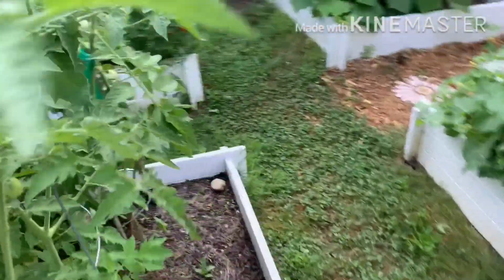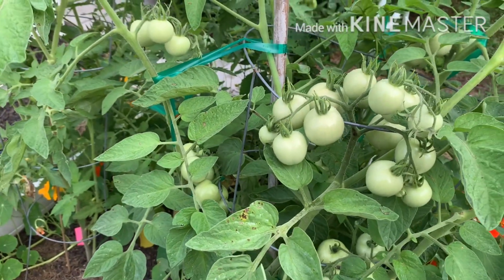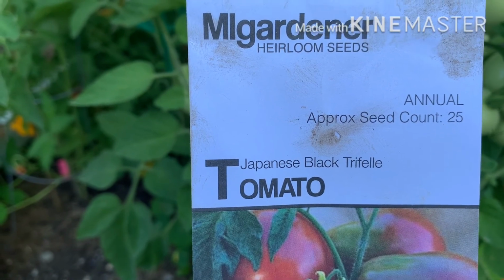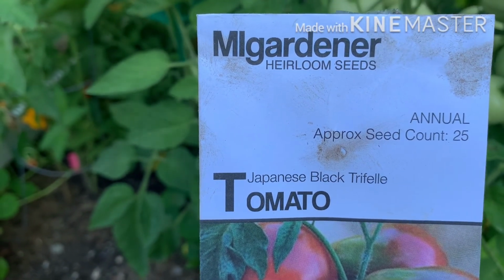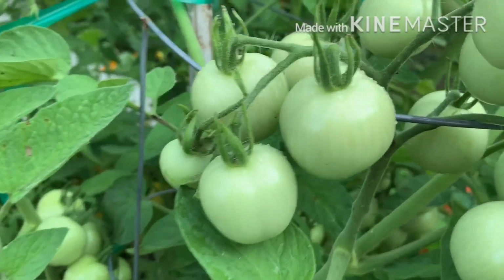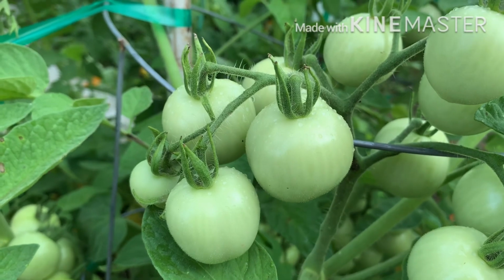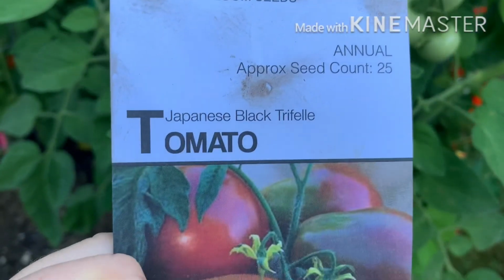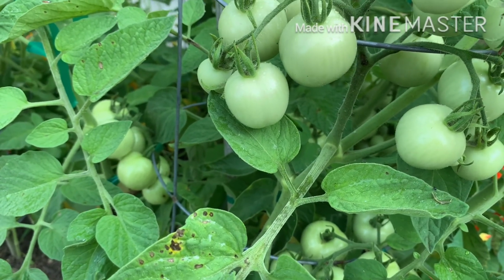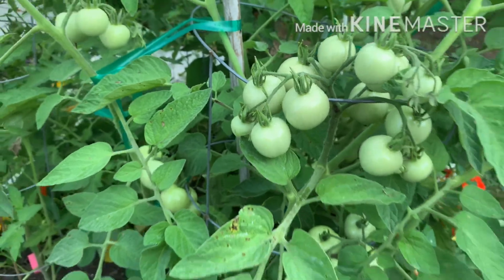Okay, behind here I have 1 plant. Look at these beauties. This is also a new variety I'm trying. And these are the Japanese black, I keep calling them trifles, but they're not. Trifelles. I'm not sure how they pronounce that. But these are going to be very interesting too. You can see the little markings on there too, different type of marking. But they're going to get dark. And they say that these have a smoky taste, and some have said that it resembles a dark red wine. So I don't know, but it should be interesting, right?